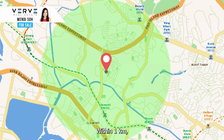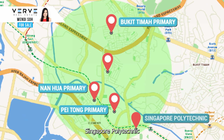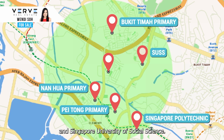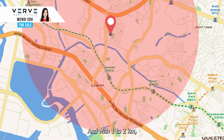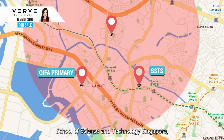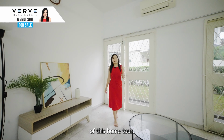Within 1 kilometer, we have Nanhua Primary, Pei Tong Primary, Bukit Timah Primary, Singapore Polytechnic and Singapore University of Social Science. And within 1 to 2 kilometer, we have Qifa Primary, School of Science and Technology Singapore and Nanhua High School. We have come to the end of this home tour.